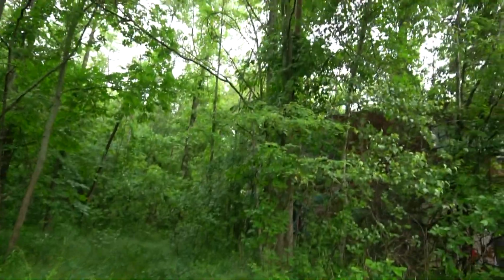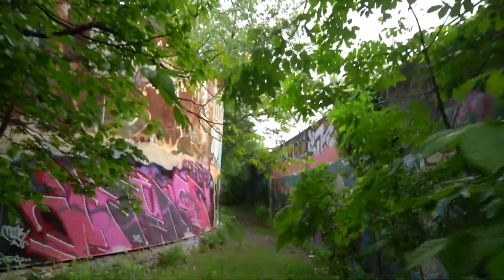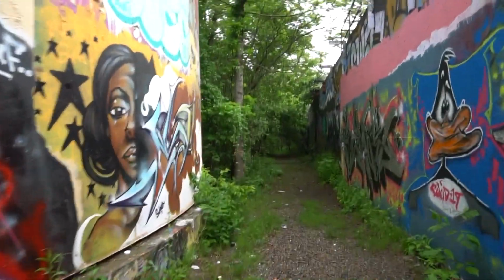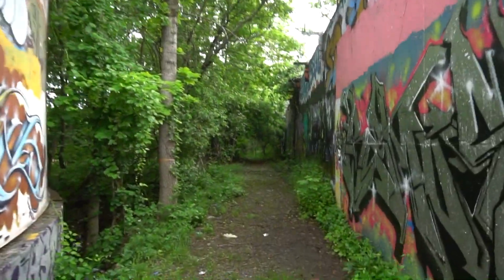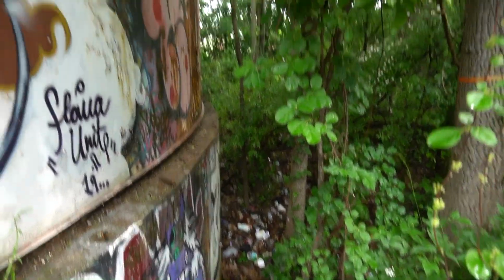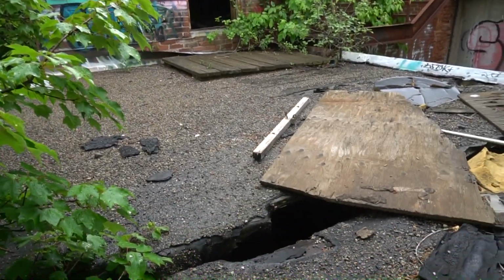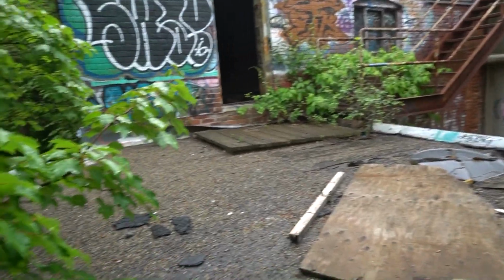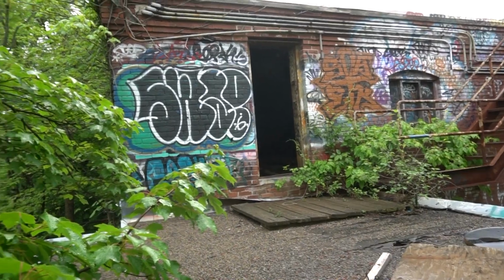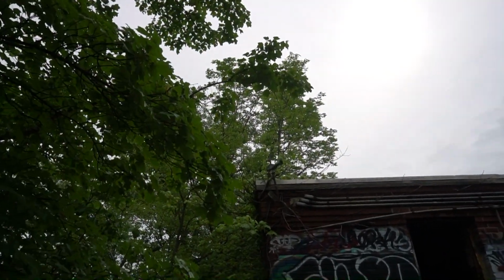What the heck is this thing? Looks like a big tank of some sort. I wonder if it's filled with water. Anyone need any garbage? The roof up here looks a little bit off limits. I'd like to get up there though. That looks real funky. Really funky. I think there's an old camera, see it? Probably doesn't even work.